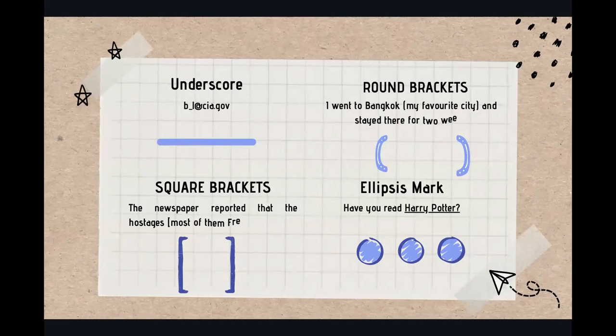And underscore, we use in the email, round bracket and square bracket to emphasize the word. And ellipsis mark, we use to mark... We use it to show missing words and omit one or more words from the original text.